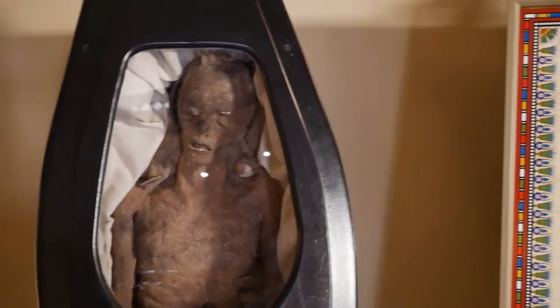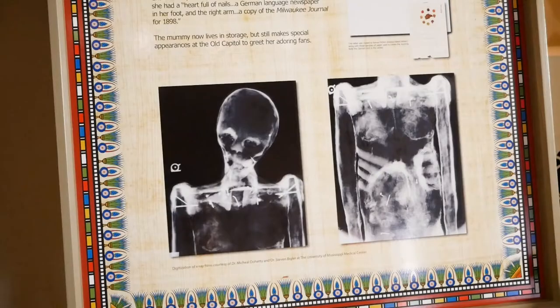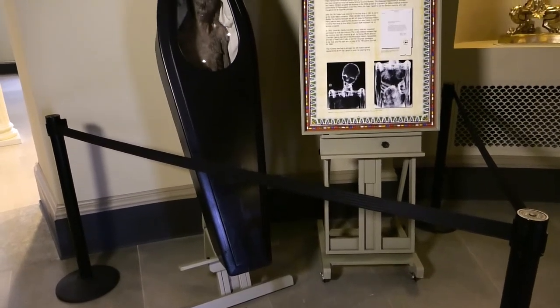I think maybe the mystery of it all is the appeal of the mummy, how it came to us, why we believed for so long that it was a real Egyptian mummy, and then the shocking way that it was discovered that it was not a mummy. This is still one of the most popular things we display. I think that it is a fake adds to the story. People love coming to see the dummy mummy.